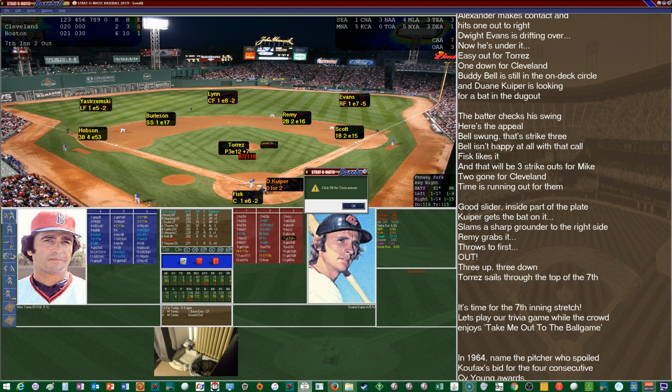Alright. So 1964, name the pitcher who spoiled Koufax's bid for the 4 consecutive Cy Young Awards. I'm trying to think if they started giving out 2 awards yet. I think they didn't at the time, because that's... Let's see here. I'm just going to throw a guess up there. Juan Marichal. That's my guess. Mr. Brody says he thinks it might be Whitey Ford, but I don't know. We'll see on that one. Actually, Miss Meggs said that, because Mr. Brody does not have a guess, because he's the one who came up with the question.